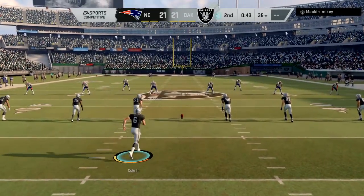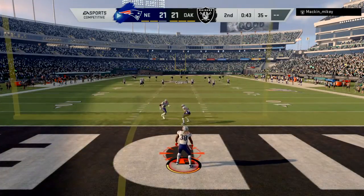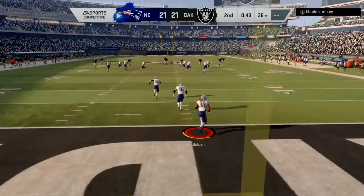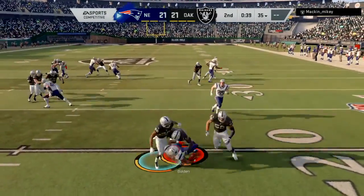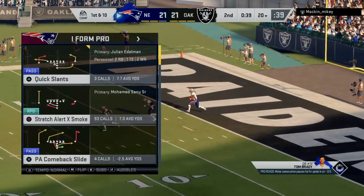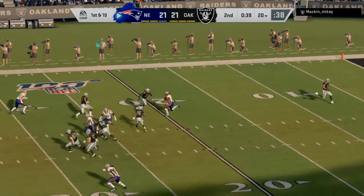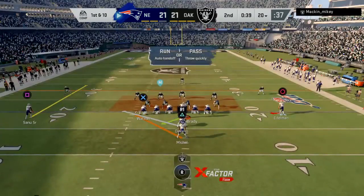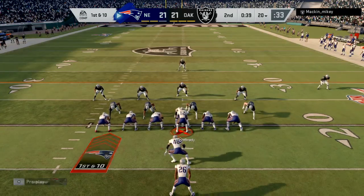A couple of teams locked into a good one here. 21 all the score as the kick's away. That'll be taken in the end zone. And the decision to come out is going to cost him 5 as he's taken down right at the 20. The Pats at the line, ready to go. And we're under a minute to go here in what's been an even first half, all tied up.